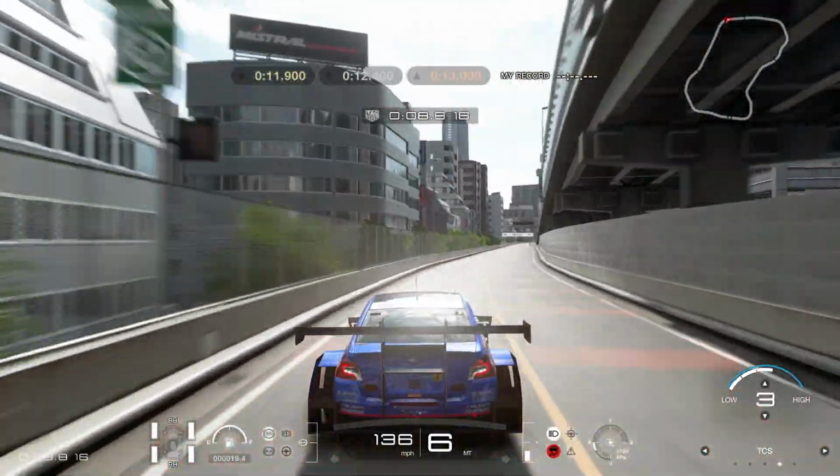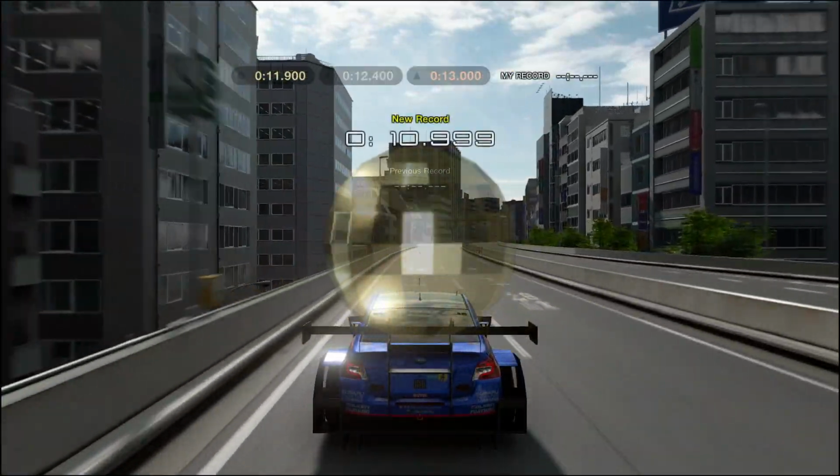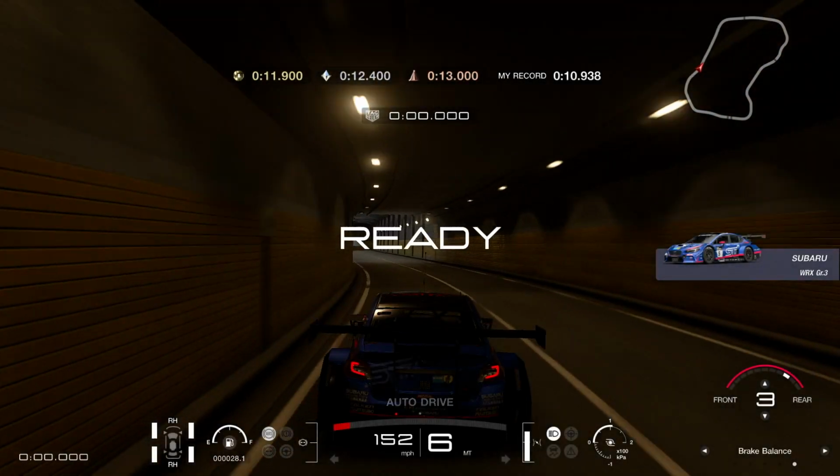You see the traction control system just working a little bit there, maybe slowing us down just a tad, but that's going to be a 10.999 for the traction control system run through.